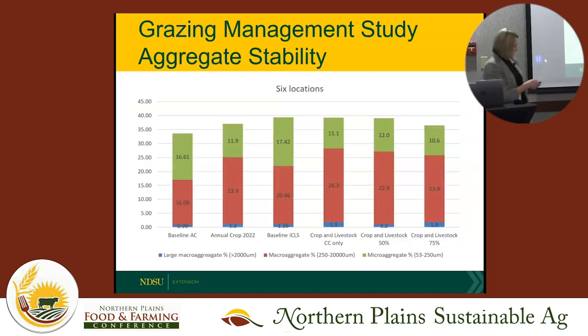This is our current study. I did add our traditional, or annual crop. And this is our baseline. And then this was this spring when we measured again. And so there was an increase. I'm not sure what the increase was. It's probably a function of what plants were planted there.